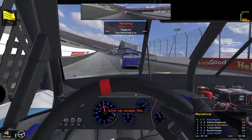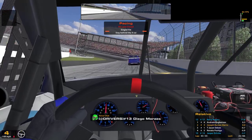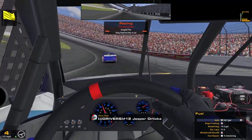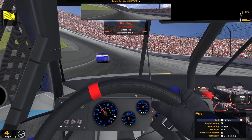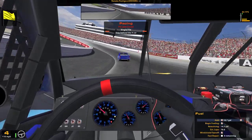Yellow flag is out. Line it up, single file. Pit yellow flag with 10 to go. We're going to have to try and beat him on the pits. Woo! NASCAR! Ah, shit. This is going to be a mess.